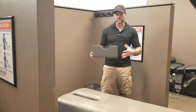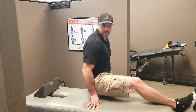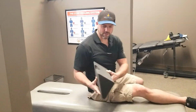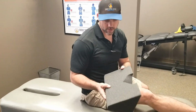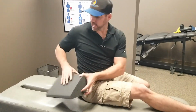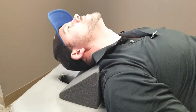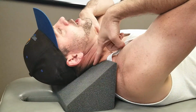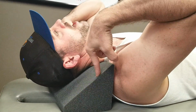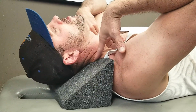What I like to do to get started is lay it flat, and you're going to have the flat part up against the base of your shoulders. Your head's going to fulcrum over and lay against the slanted part right here, and it's about 45 degrees. Just like that. When you're doing the neck wedge exercise, you want to make sure the wedge is as far down on your neck and up against your shoulders as you can get it.